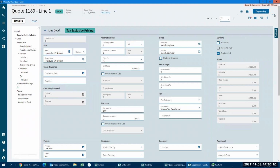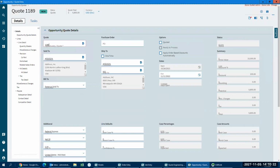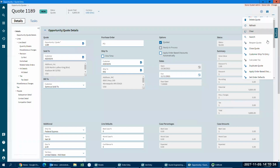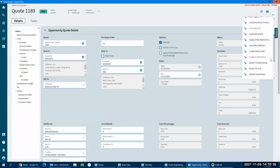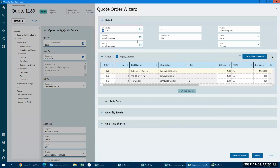All right, the final thing here on estimating is that when you're finished here, what you can do is you can go back to the main detail here. You can convert a quote to an order. And by doing that, you simply say create sales order. And it will ask you, when do they need it by? Is there a PO number? Some additional information. And what are they ordering? Are they ordering all 3 line items, or maybe it's just one of them? If I say create down at the bottom here, it creates a sales order.